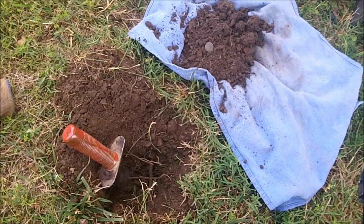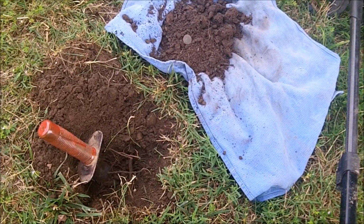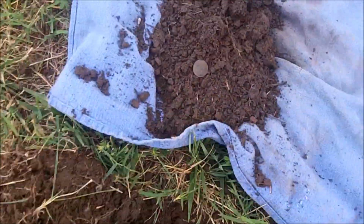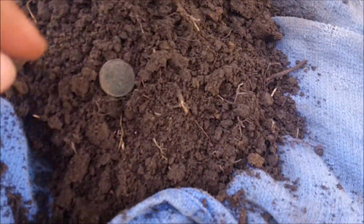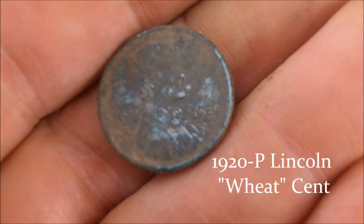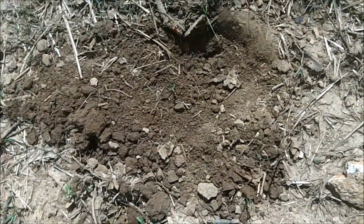Well, signals keep coming. They're pretty prevalent out here. Got a 1237, 1238. Had to dig down about 6 inches, and finally popped it out on my drop cloth. And it's another early weedy, and it looks like I have a 1920 this time. Very cool. Well, the next target was ringing up a 1230. I dug down, and looks like I got a fired pistol ball.